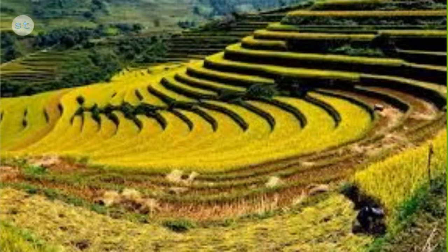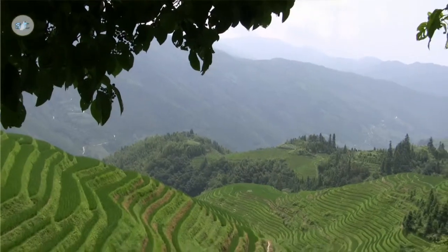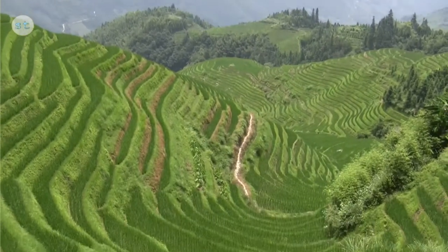In autumn, the paddies turn golden, ready for harvesting. While in winter, it is covered by snow. The rice fields are beautiful all year round.